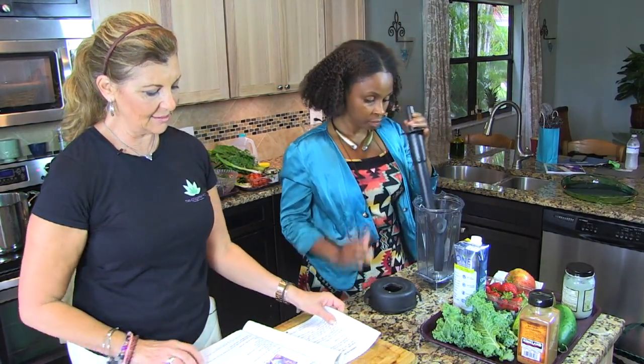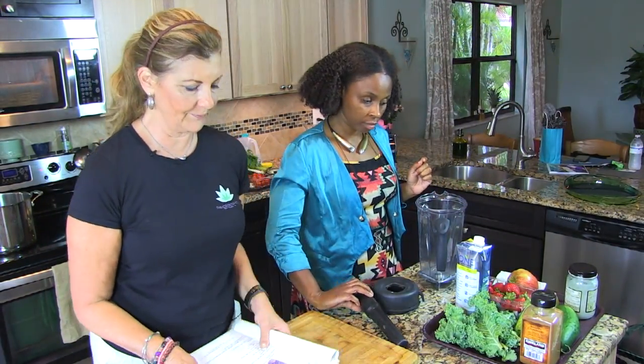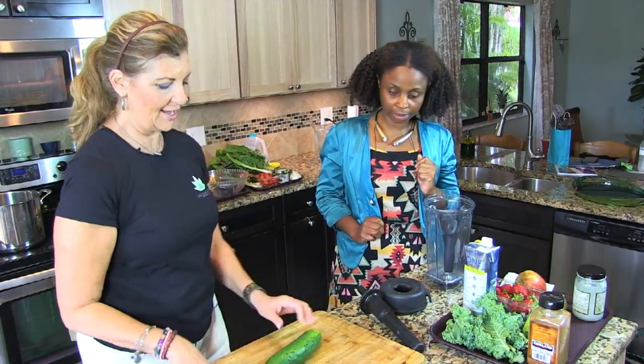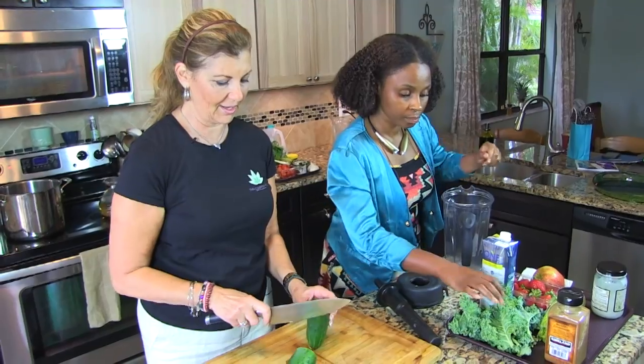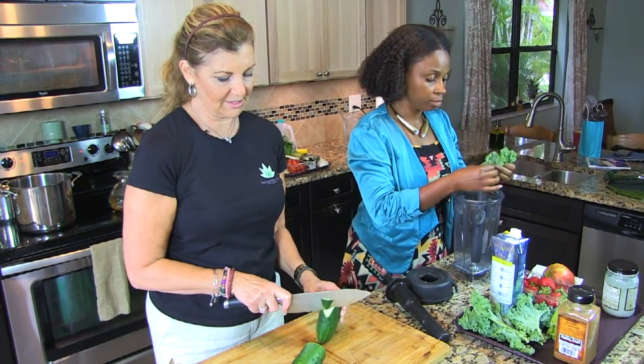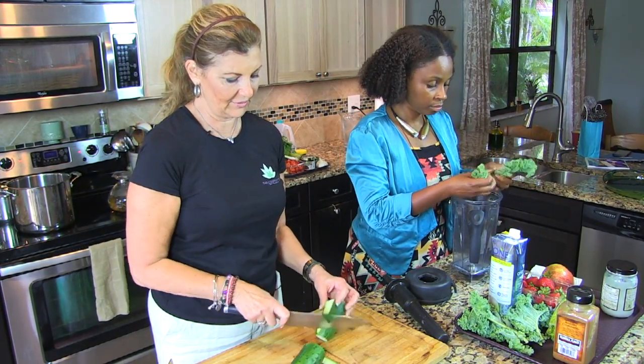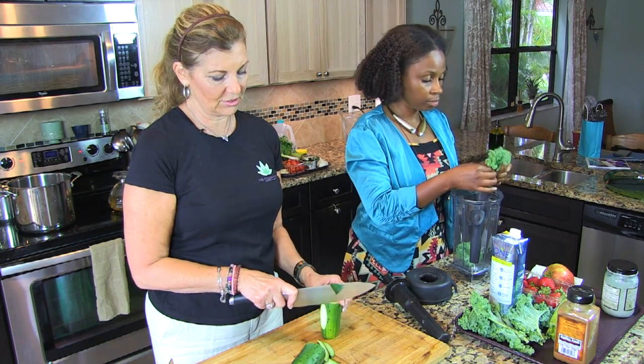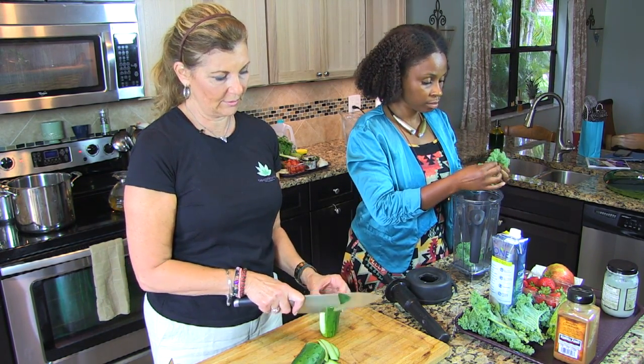Here's the recipe. We're going to do 2 to 3 leaves of kale. Actually, I need to give that closer to you, sorry. We're going to throw in the kale, in your blender. Then it says a small cucumber, and this one isn't small, so I'll take care of this. I'm just going to take a little bit of this off. Everything is organic, and I don't usually peel these, but we're going to do a little peeling.